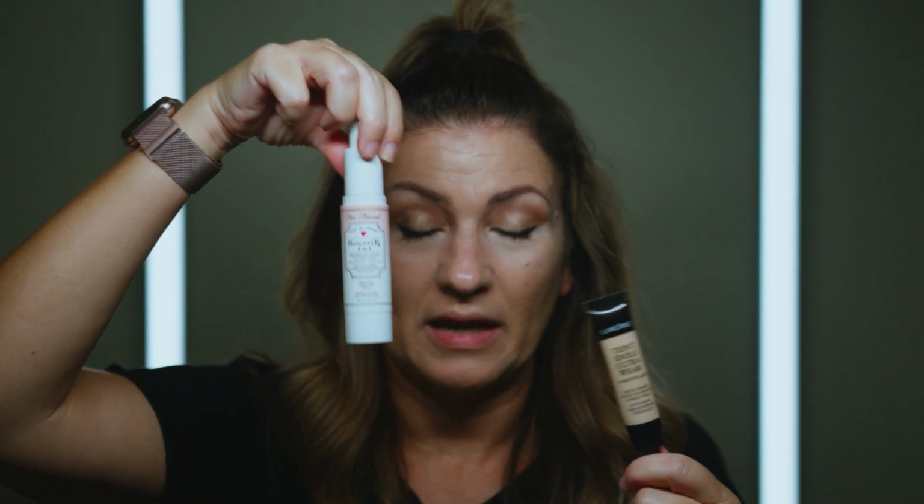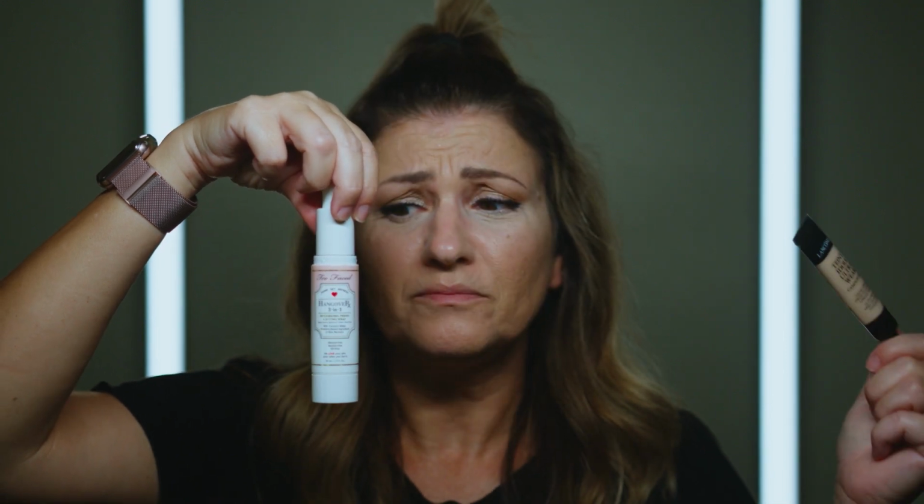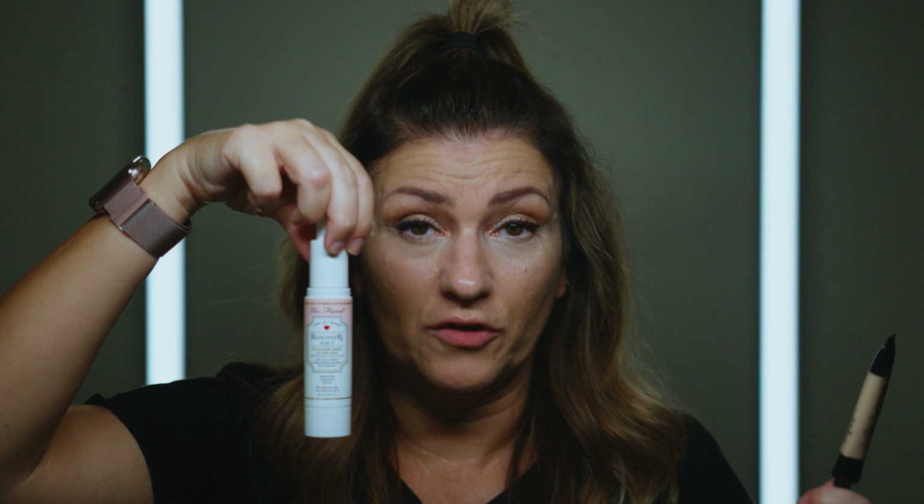Well, now I know, because I add a setting spray. So another little plus about this, and I know I'm backtracking a little bit, it's not only setting your makeup, it's adding hyaluronic acid, it's adding coconut water, which both of those are phenomenal ingredients for your skin, and it's thinning out the concealer just slightly. So I think I said earlier, I don't wear a full coverage foundation, but I do want that full coverage concealer because it's giving me the brightness and the coverage that I want under my eyes.